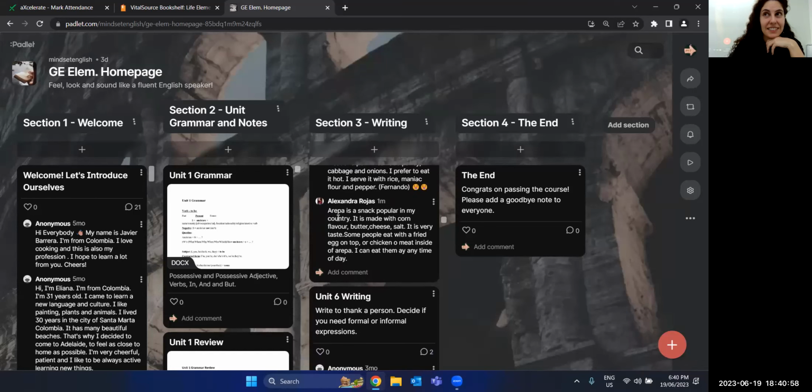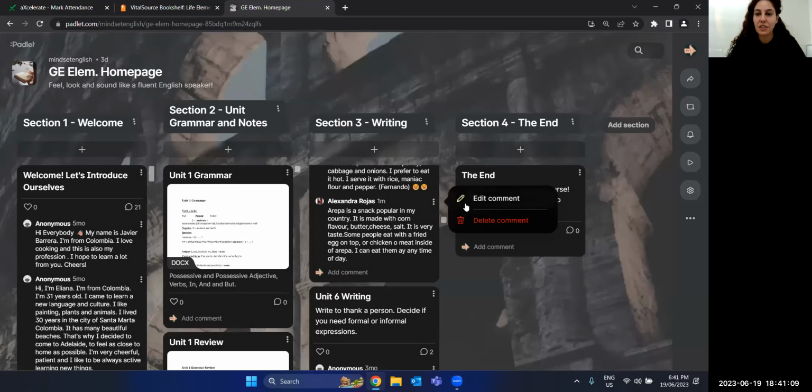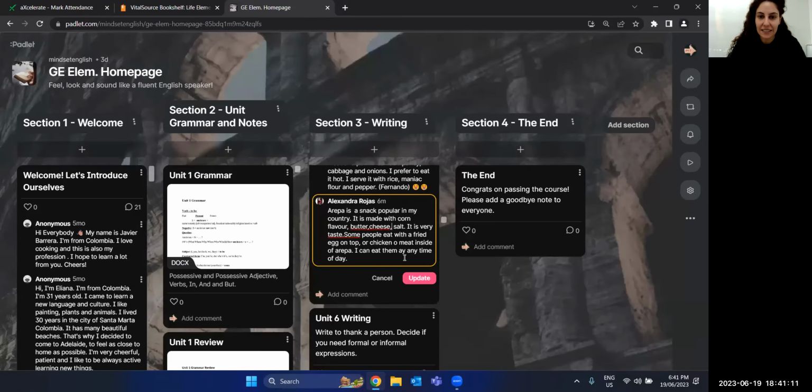Arepa. Arepa is a snack popular in my country. It is made with corn flour, butter, cheese, and salt. So you got to make sure the last one is and salt. It is very tasty. So you got to use the adjective here, not the verb.